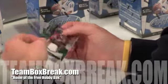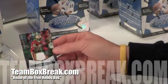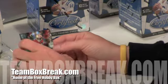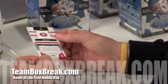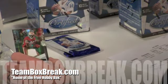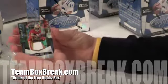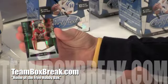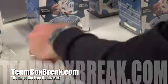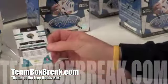Portis. And you got a Jerry Rice Immortals single color patch. Wow. 48 of 250. And 49ers are owned by Ray D213. Got a nice little Jerry Rice there. Immortals single color.